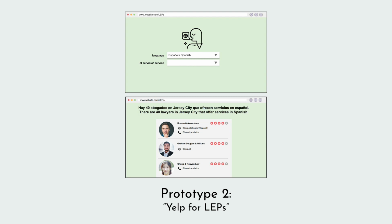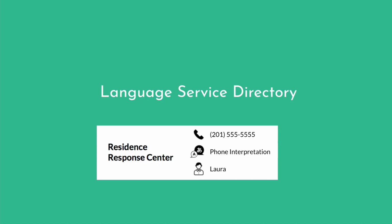Our second prototype addresses that, and we created Yelp for LEPs, amplifying their current support systems. And it turned out to be very successful. And so we arrived at our first feature, the language service directory. With this language service directory, an LEP would be able to check ahead of time the language services that an office offers and plan ahead. But we soon realized that wasn't enough, and so we thought of our second feature.